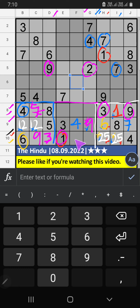10th row, 2 numbers are remaining, 7 and 8. Column G, we have 7. So 7 can't come in the cell. 7 is confirmed here. Then 8 is here. 8th grid, 3 numbers are remaining, 2, 5, 6. They will come in one of the cells, we will confirm later.